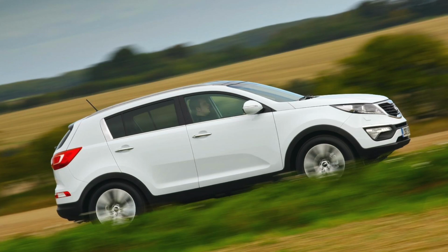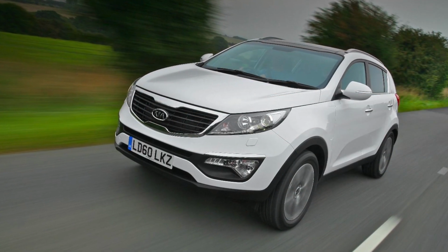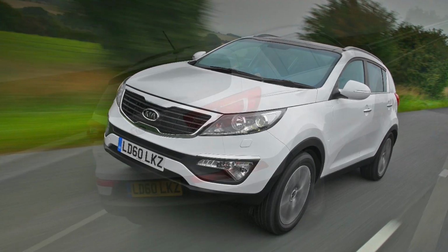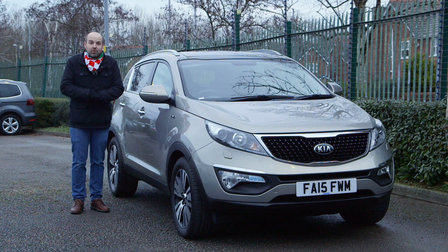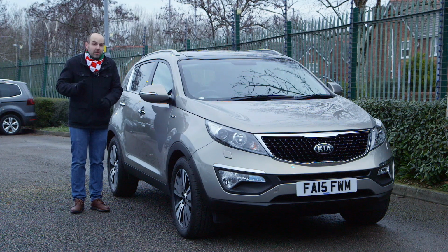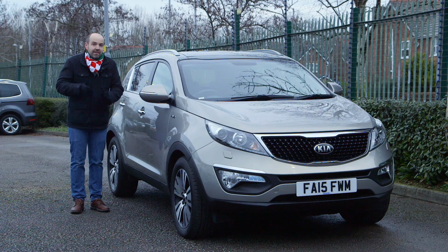As an example of this, the most efficient Sportage, which is the front-wheel drive 1.7 diesel, should return around 5 miles per gallon more in normal driving than a 4x4 2 litre diesel. If you do go for the 1.7 diesel, then some owners have found that it can suffer from a loss of power, which can often be rectified by changing the fuel filter.